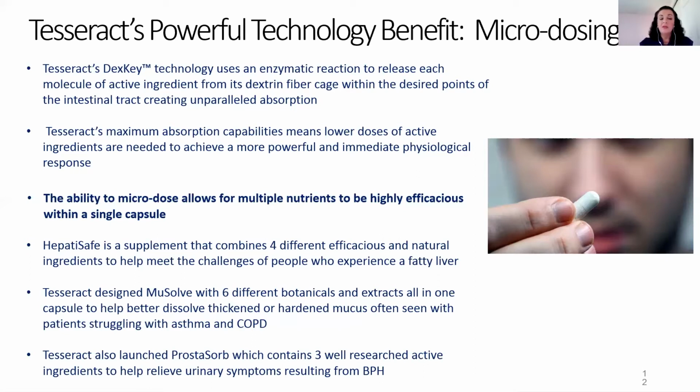Tesseract also designed Musol with 6 different botanicals and extracts all in one capsule to help better dissolve thickened or hardened mucus, often seen with patients struggling with asthma and COPD. And can you imagine taking 6 different supplements various times throughout the day? So the microdosing ability is really, really important. So Tesseract also launched Prostasorb, which contains 3 well-researched active ingredients to help relieve urinary symptoms resulting from BPH. So saw palmetto, and I know pumpkin seed extract and Pygeum africanum are the 3 very active ingredients used in Prostasorb. Going on to the next slide, please.